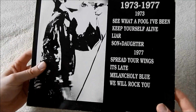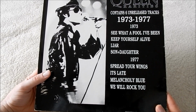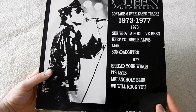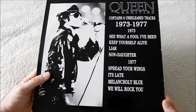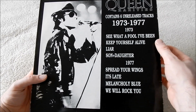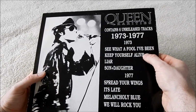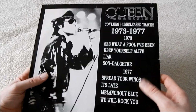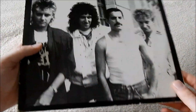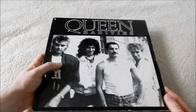Right, Queen, Rarities. So this has got some of their B-sides, well, one B-side on it. Yeah, one B-side, the rest of the album is from tracks. So it contains 6 unreleased tracks, so it's for promotional use only. See What a Fool I've Been was their first B-side for Keep Yourself Alive. Liar, Son and Daughter, that must have been a B-side also. But the See What a Fool I've Been, that wouldn't have been released at this time, unless you got the 7-inch, of course.